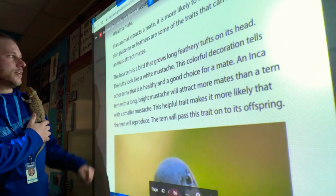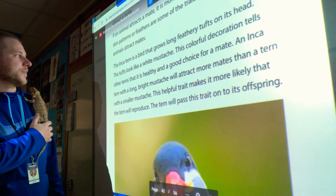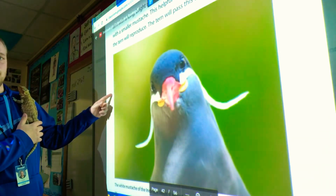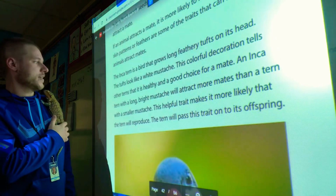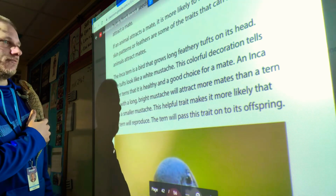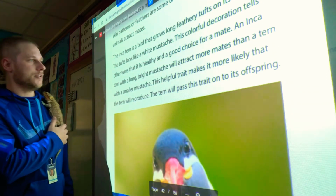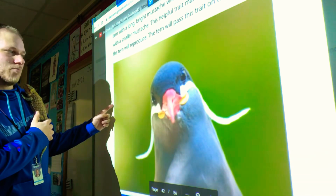I know fish and birds, usually the males are the colorful ones. The Inca tern is a bird that grows long feathery tufts on its head. The tufts look like a white mustache. I should get one of those. This colorful decoration tells other terns that it is healthy and a good choice for a mate. Well, if you need to smile, just look at that face.